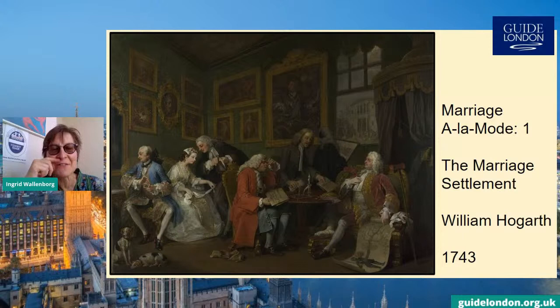And so this first scene, you've got the aristocrat sitting on the right-hand side, Lord Squanderfield. So the clue is in the name. And Lord Squanderfield is showing with his left hand his family tree, that he is descended from some famous person, probably even William the Conqueror. However, he has no more money. He spent all his money. He's a spendthrift. And above him, through the window, you can see an unfinished building he can no longer pay for. So what he's going to do, he's going to arrange a marriage.